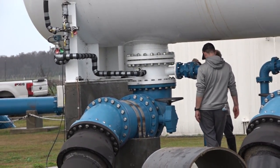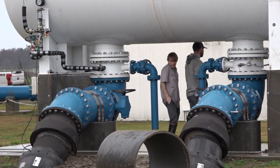Hopefully the system will pressurize a lot quicker, and people should be able to start seeing some water at their house shortly. Obviously you might notice some discoloration just because of the velocity of the water and the depressurizing. As the line fills, you might notice a little whiteness to the water. That's just some calcium deposits in the pipe.